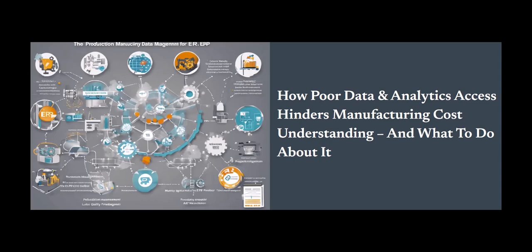In conclusion, poor access to data and analytics capabilities represents a significant barrier to understanding and controlling manufacturing costs. However, organizations that take a structured approach to addressing these challenges can dramatically improve their cost visibility and control. It requires commitment from leadership, investment in the right tools and skills, and a culture that values data-driven decision-making. The benefits of improved cost understanding through better data and analytics access typically far outweigh the investment required.